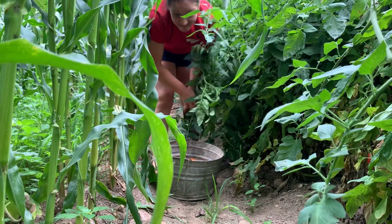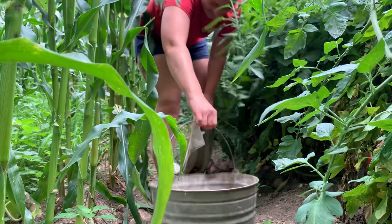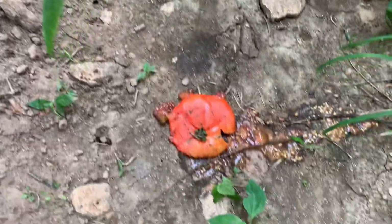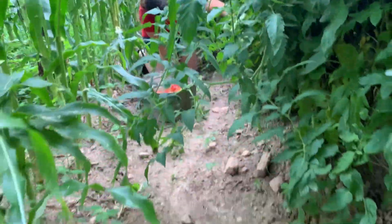I just stepped on a tomato. I'm assuming you throwed it out because it was rotten. I ain't been up there. Well, how did it get here? It might have rotted and fell off. All right, I'm backing out of the tunnel.